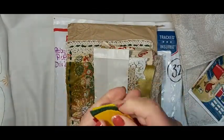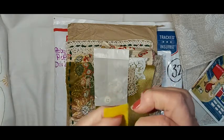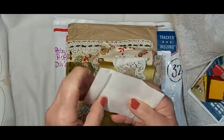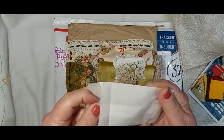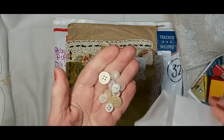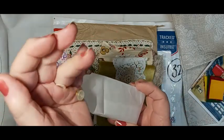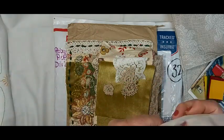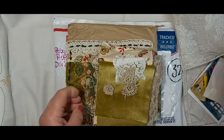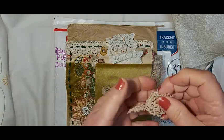Some little bits of felt. I've been doing my little felt caravans in the last few weeks because my embroidery machine was mucking up, so they'll come in handy. Some buttons. Some gorgeous vintage buttons in there. They always come in handy. I'm not 100% sure what I'm going to do, but I'm tossing out whether to make it into like a throw to pop over the back of the lounge.